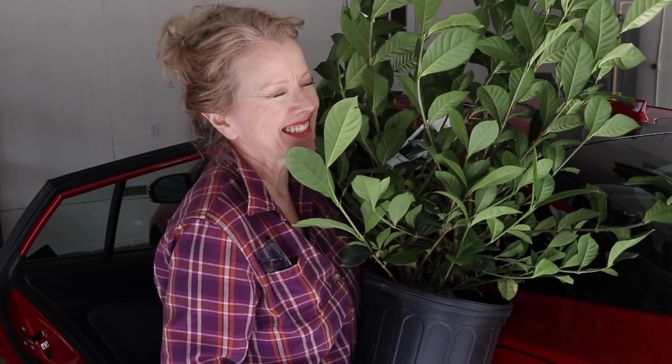A geranium, no, what is this called? The wind is blowing my swing and it makes a funny sound.